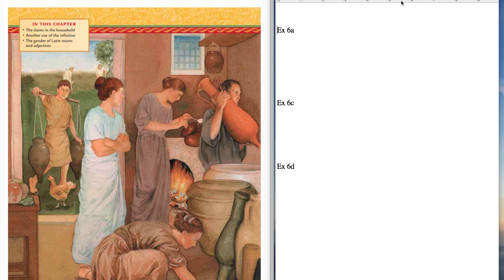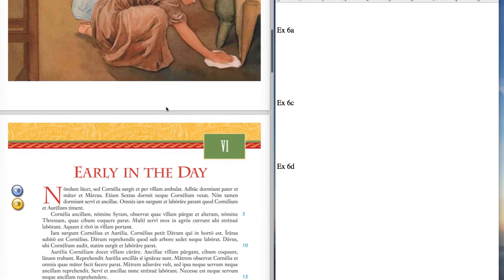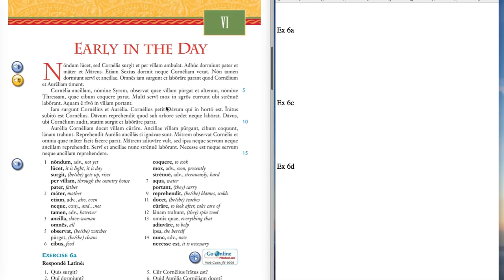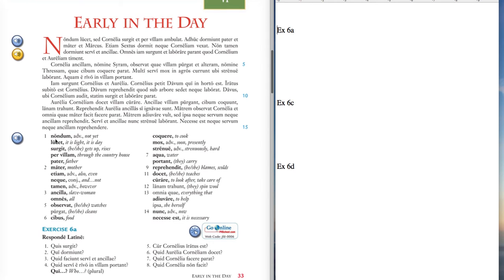And now I'm going to go into the story, but I'm not going to read the story this time. What I'm going to do is read each of the new vocabulary words as a way of getting pronunciation right. So I'm going to read through these fairly quickly.